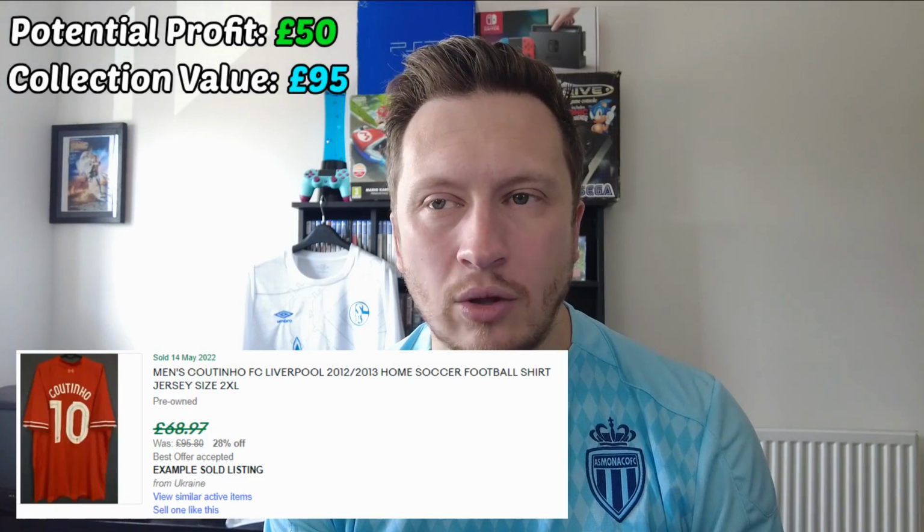The Monaco shirt, I'm going to put a value of £25 on, so we add £25 to the collection. And the Liverpool shirt, we bought for 15 all in. I'm going to just double that and say that it's worth about 30. I reckon I could probably get more than that. Even though it's Coutinho, I still think people would be more than happy to buy this shirt.